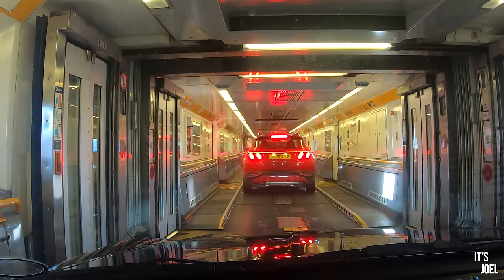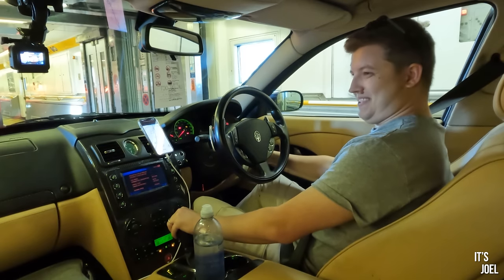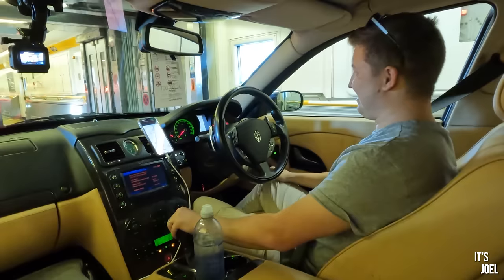Okay, it looks like we're starting to move up ahead. So this is the moment of truth. Obviously we'll start the car. Hopefully it starts okay. Here we go. It started, and that's it. We're at the front of the train already.